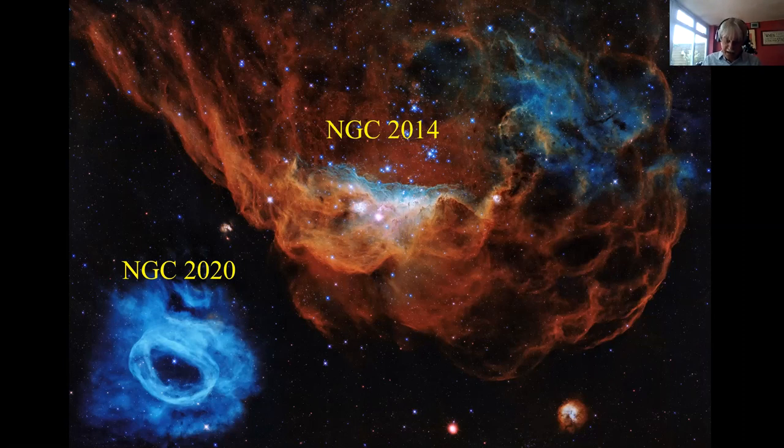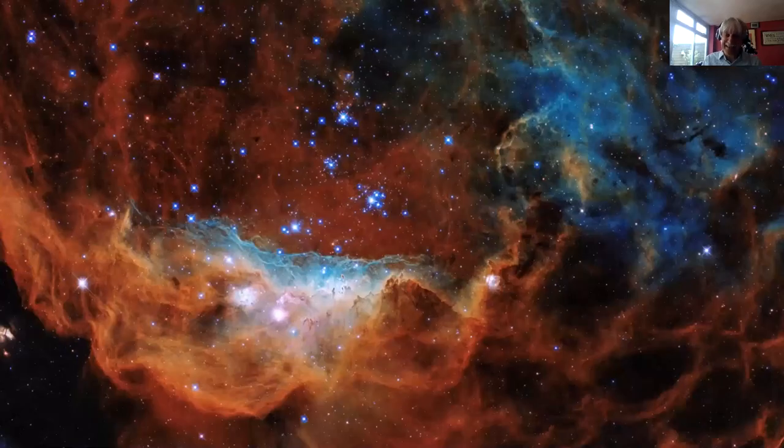Now, NGC 2014, which you can see here, is a star birth region. Most of the stars here are much more massive than our sun, maybe 10 times as massive, maybe more massive than that. And these stars produce powerful ultraviolet radiation and strong stellar winds. And as that ultraviolet radiation streams out from these stars, it ionizes the hydrogen gas around. In other words, strips off the electrons from the atoms.